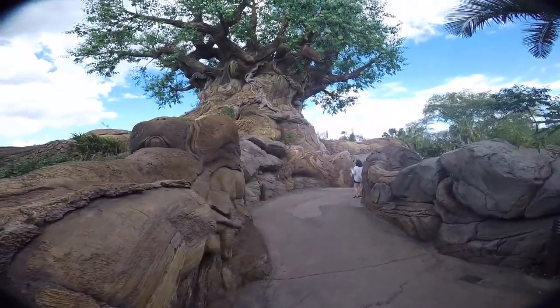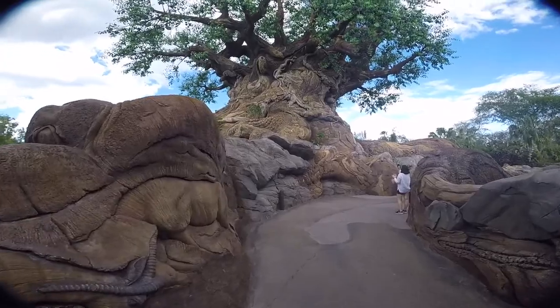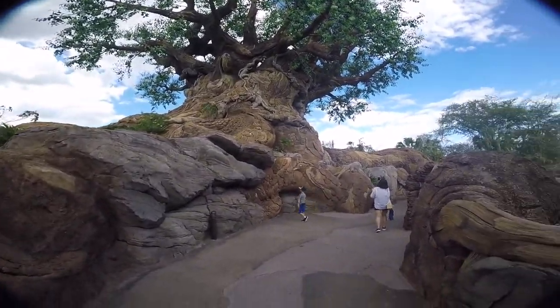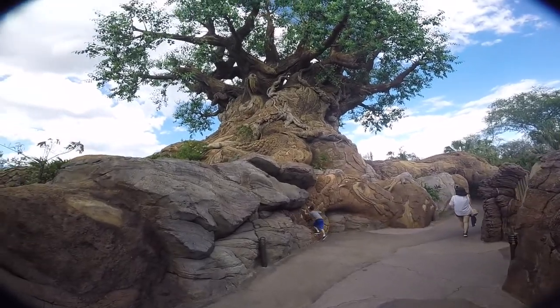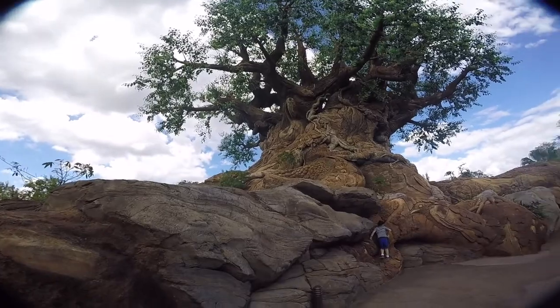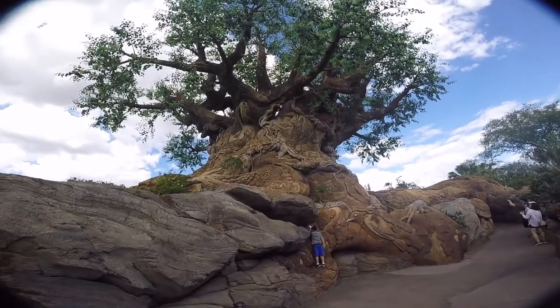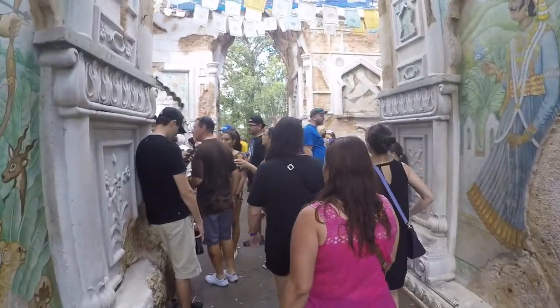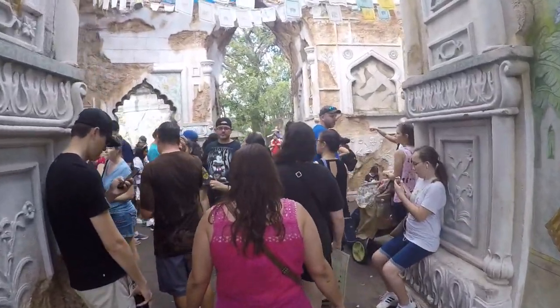This is a really good view of some of the animals on the Tree of Life, though. This is the best way to see them. So you can see, there's a little bird down here. Seahorse up there. Squirrel. Ant, coyote, way more things than I can name. So apparently the tigers are out to play right now. This is the crowd.